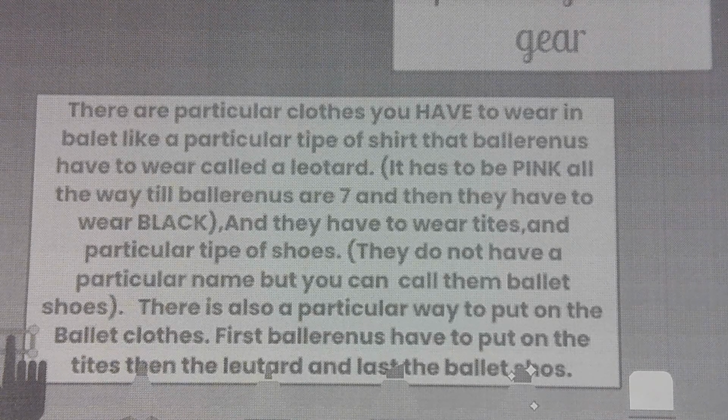Nora writes, there are particular clothes you have to wear in ballet, like a particular type of shirt that ballerinas have to wear called a leotard. It has to be pink all the way until ballerinas are 7, and then they have to wear black. They have to wear tights and particular type of shoes. The shoes don't have a particular name, but you can call them ballet shoes. There is also a particular way to put on the ballet clothes. First, ballerinas have to put on the tights, then the leotard, and last, the ballet shoes.